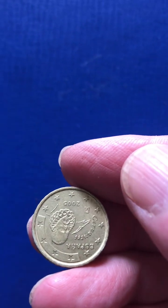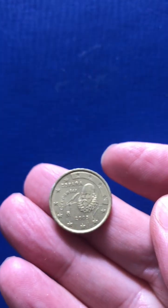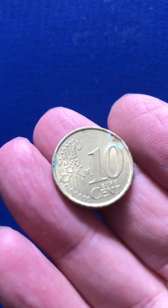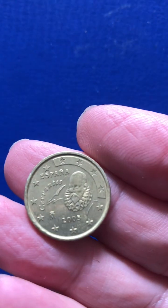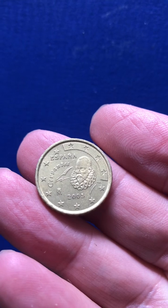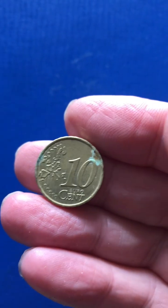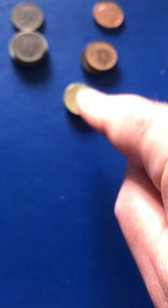Gold, no. European Union, 2005 maybe? I don't know. Can't tell, but 10 cents. Can we tell which country it is though? Spain, I would suggest. Yeah, it's a Spanish version, so every country in the EU had their own 10 cent piece, but it had their own stamp on it, if I could use that. Talking of stamps, I've done another stamp video today if you want to check that one out. So that's quite nice. That was thoughtful.